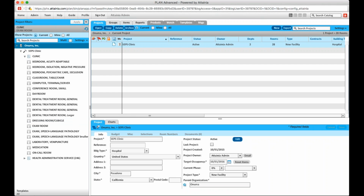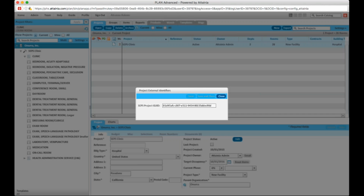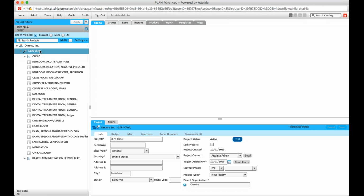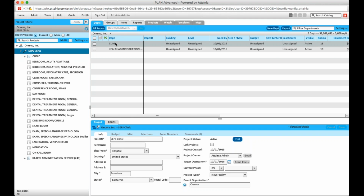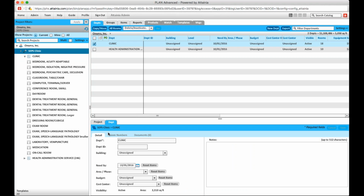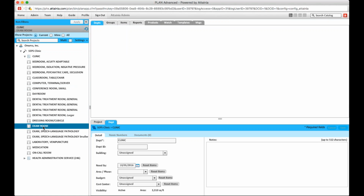How we integrate is that we simply use what are called GUIDs. Through the SEPS system, we have GUIDs at the project level as the first layer of integration and connectivity, and then as we drill into particular departments, there's an additional identifier to distinguish one department from the next. So as I have my department here, the clinic itself is going to have its own GUID to identify that correlation. When we come down to the room level, I'm going to come down one more level here.